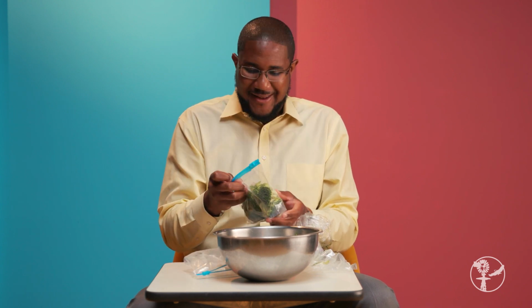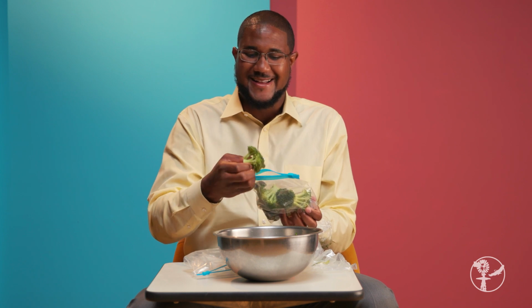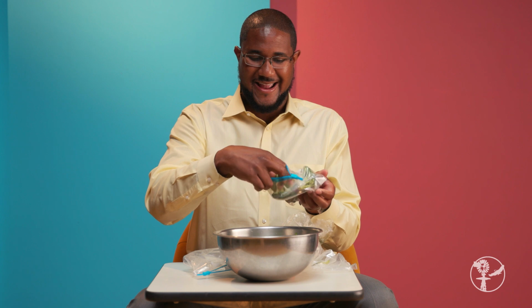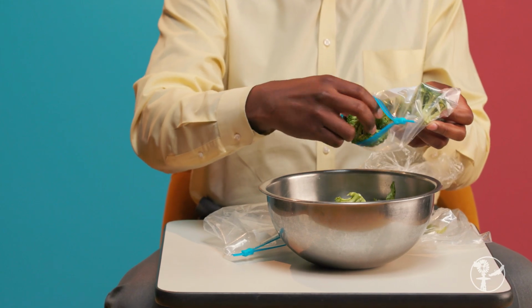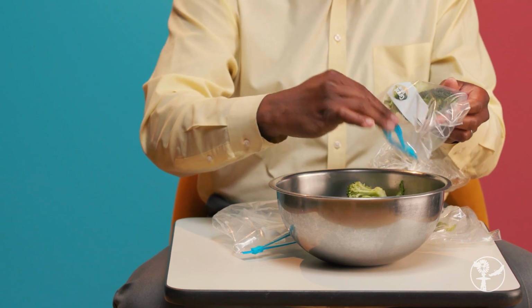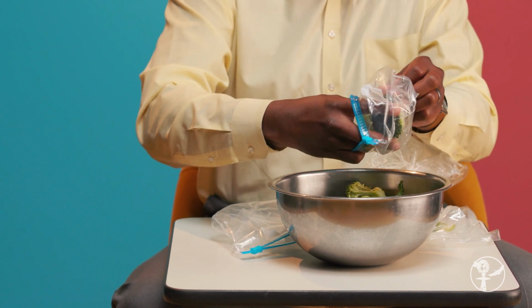Wait a minute. I think we actually do eat flowers. No, not roses or sunflowers, but we do eat flowers. You see the florets that come in broccoli. We can add those to our salad. It makes it extremely delicious. Next to carrots, broccoli seems to be my favorite vegetable or plant to eat.